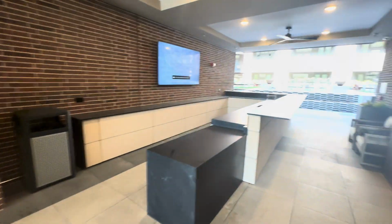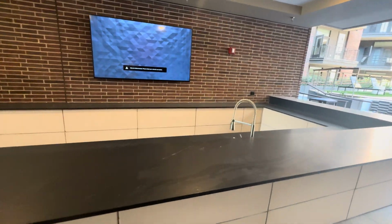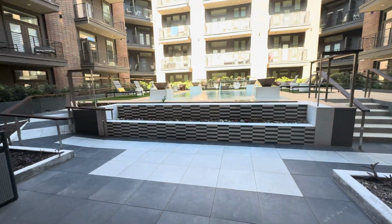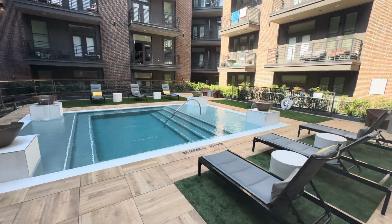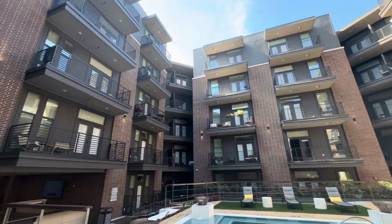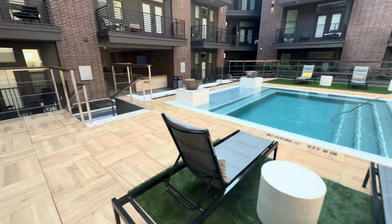Moving out to the pools, and yes, that is plural. The Alton has 2 pools, which I think is very, very unique in terms of amenities here. The first one I'm gonna show you is going to be the smaller pool, and then I'm going to walk across the courtyard area and show you the second pool, which is going to be much larger.